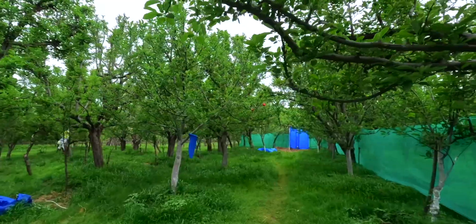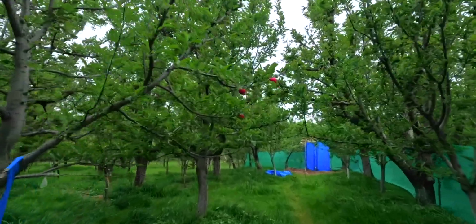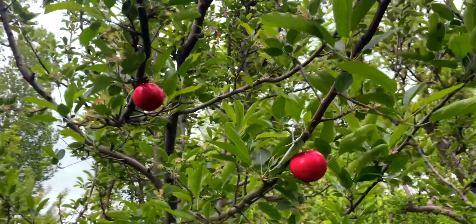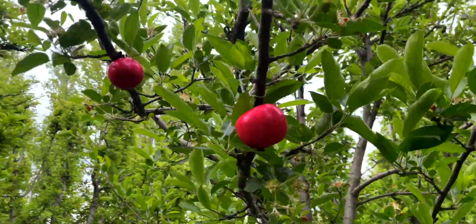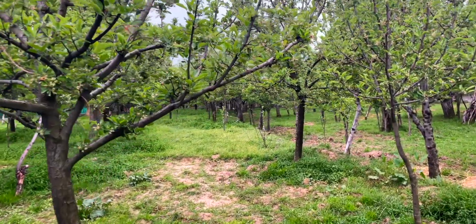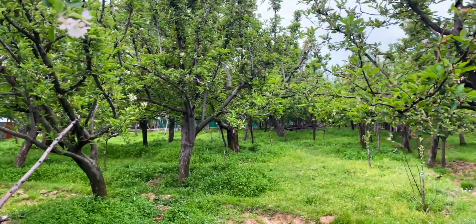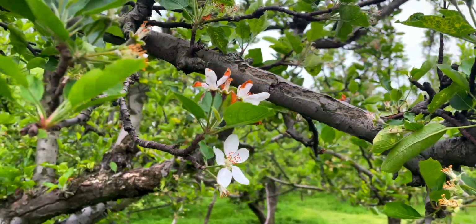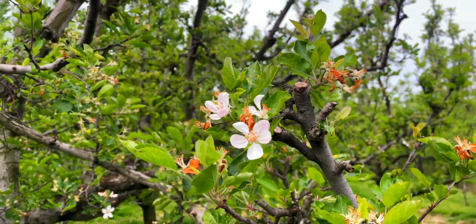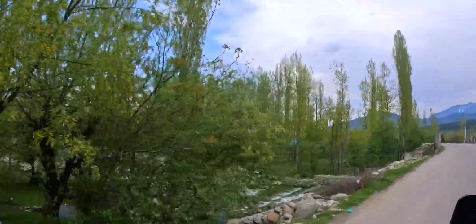All around us are apple farms, and the tourists are allowed in some parts of these farmlands. Notice these red apples, but they are actually plastic. They are fake apples. The apple season runs from August to November, and since we come here in late April, the trees have just started to flower. The plastic apples are hung for tourists to take pictures. So this is what an apple flower looks like. It will turn into an apple by August.